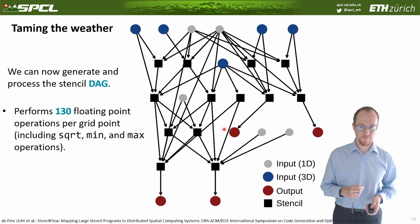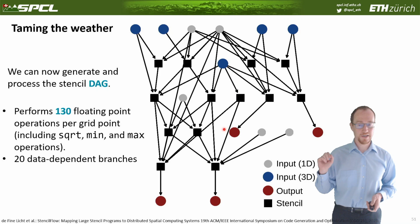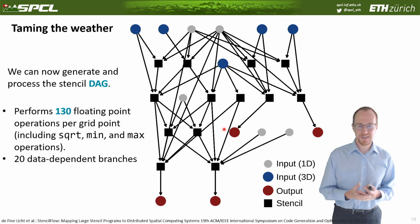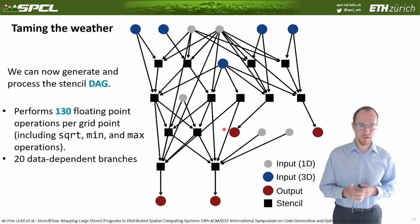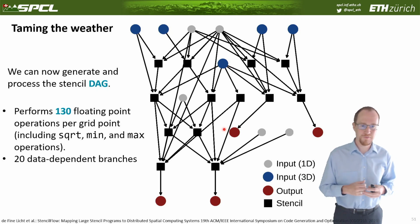It performs more than 130 floating point operations per output grid point, including complex ones like square root, minimum, maximum, which is great for FPGAs, right? You can just synthesize as many square root units as we need, or minimum, maximum units are nearly trivial on the FPGA. We can even pack multiple of those in the same clock cycle. And we can also support data-dependent branches. So this checks all the boxes for FPGA lovers, right?